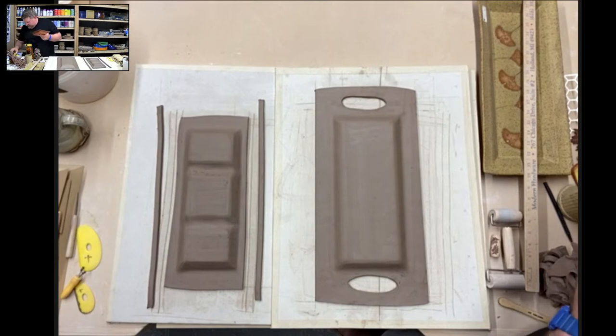So people are saying, don't forget to tell everyone how to keep the sides from sagging on a large tray. That's what I'm going to learn. Great, I'm going to work on that right now. Glad you remembered.